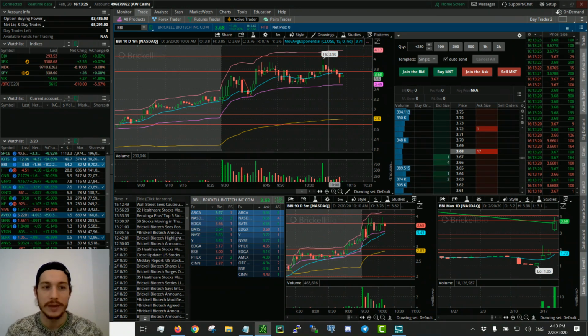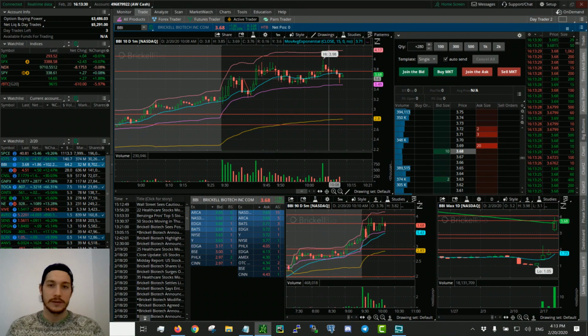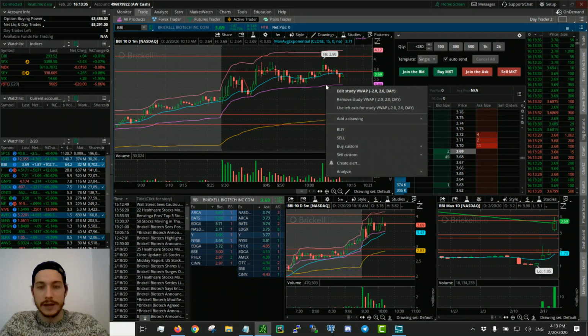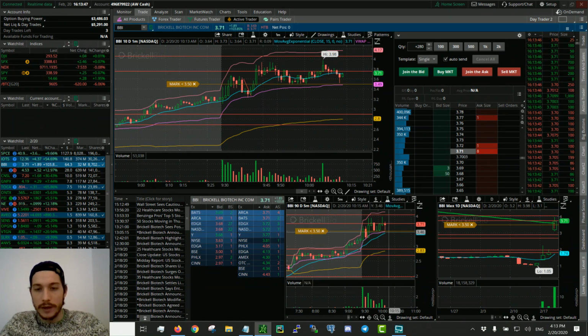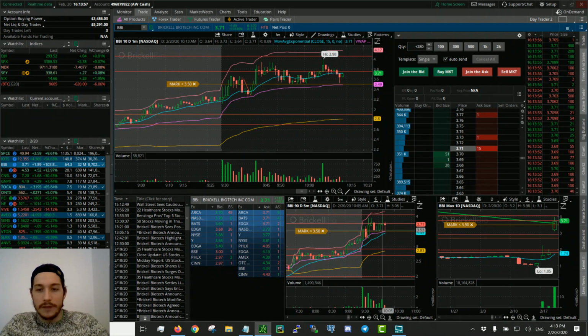Markets are all back green. Good sign. Space is back above 40. Really nice. I'm going to go ahead and put an alert on BBI. It's kind of looking like it maybe wants to test a low. I'm keeping an eye on the 5-minute candle chart because we've got the EMA, the 15-minute EMA, and the VWAP, a big support area in this 3.5 area. So if this holds and we start curling up a little bit, we could have a break above 4.